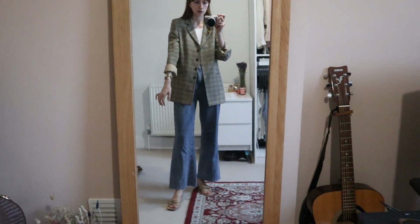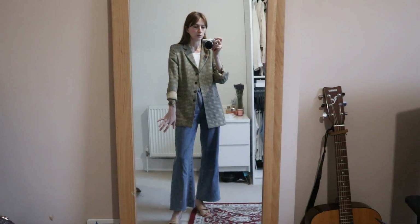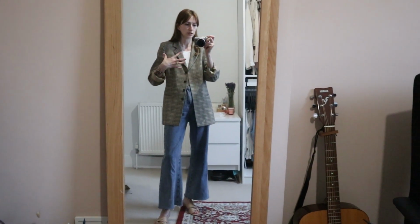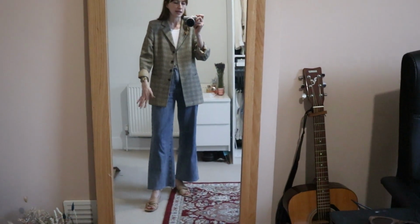I've cuffed the arm because it balances out the silhouette a little bit for me. You can see a little bit of wrist. When it's an oversized-ish blazer with a big shoulder, and then that longer length and then the wider leg, I just needed something.